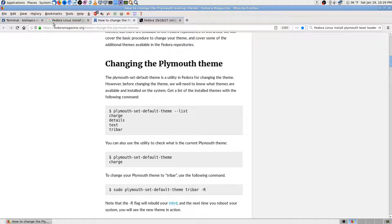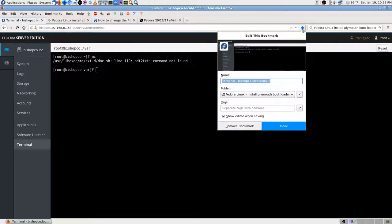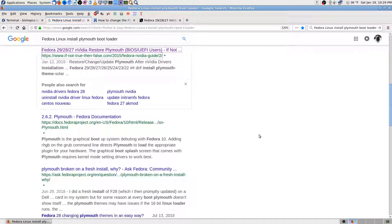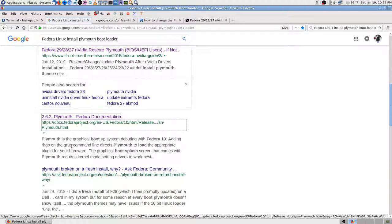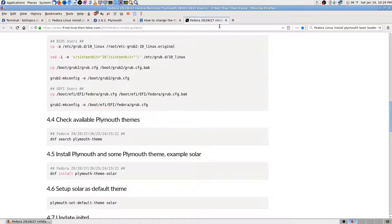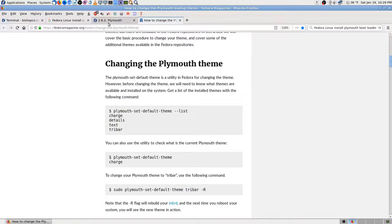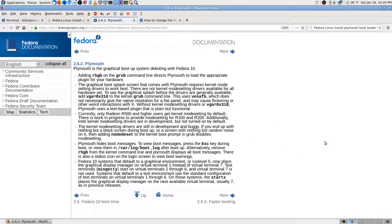Okay, now. Well, I can just remove that bookmark. There we go. Fedora documentation. That might have been where I was trying to go. That one might be useful. Yeah, this looks like the kind of page I was looking for. Let's see.